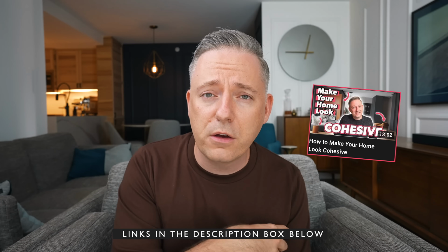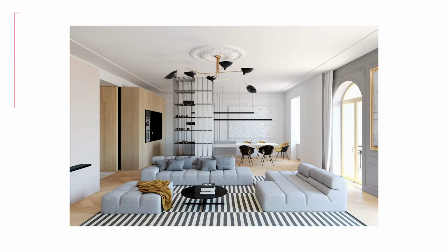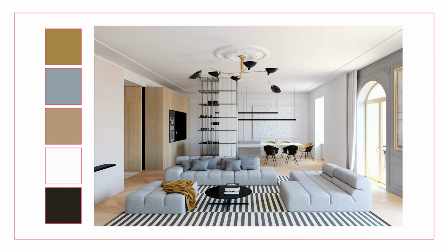That is because I think you're not really focusing on creating a cohesive space. So if you saw my video last week, you know all about this. So the gist of it is this: if you repeat colors and patterns and shape and texture and design style and different elements in your space, you create what's called rhythm, and it sort of guides you through your living room to make it feel cohesive and make it feel like everything belongs together.